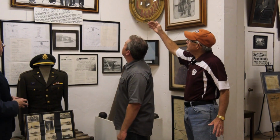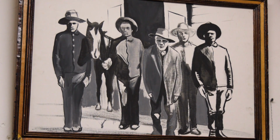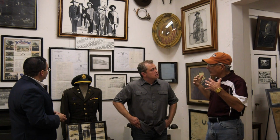We have tons of artifacts. Let me first tell you about right here, right behind you. The Seminole Negro Indian Scouts. These were slaves that were owned by the Seminole Indians in Florida. A bunch of them escaped and came across into Mexico. Now the U.S. enlisted them and brought them over here as the Seminole Negro Indian Scouts, inducted here at Fort Duncan and then sent to Fort Clark in Brackettville. And 4 of the guys got the Medal of Honor back in the day.